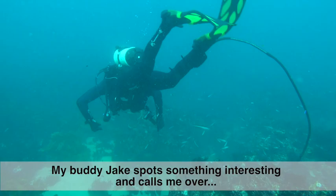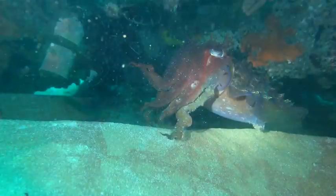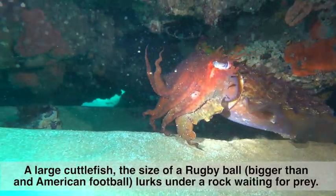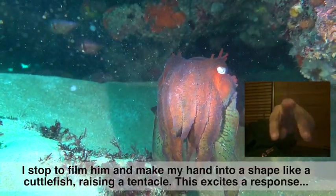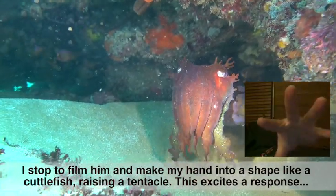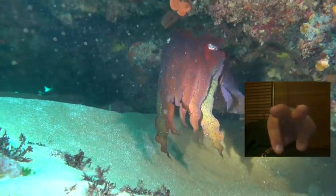My buddy Jake spots something interesting and calls me over. A large cuttlefish the size of a rugby ball lurks under a rock, waiting for prey. I stop to film him and make my hand into a shape like a cuttlefish raising a tentacle. This excites a response.